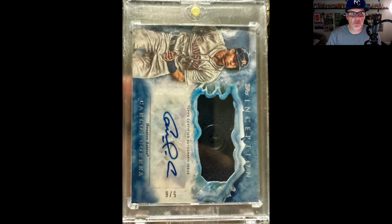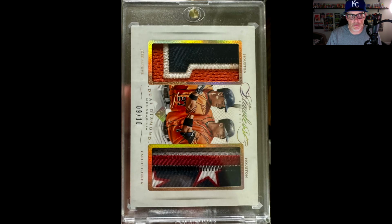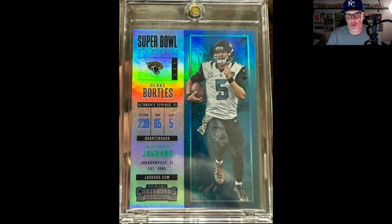This one's been with me for a long time. Inception, Carlos Correa game used button out of 6. I finally sold this double Rip It with Correa and Bregman. A couple of flawless Altuve and Correa patches, really nice on those. A 4-piece Astros game used from Topps Museum Collection. A 1-of-1 Blake Bortles Super Bowl ticket, no auto on that.